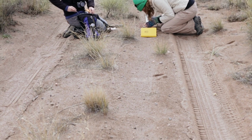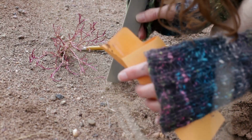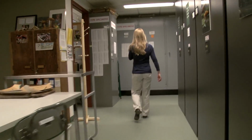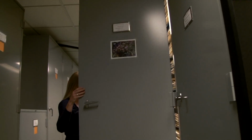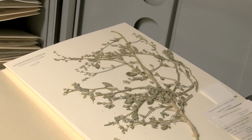So if we find out that this is in fact a unique species, Bureau of Land Management will need to manage for the species. We've been doing research at the Botanic Garden since the mid-80s, really through seed collection, and we've officially had a research and conservation department since 1996, and we've always had a really strong focus on applied conservation.